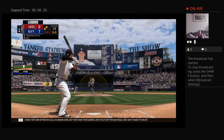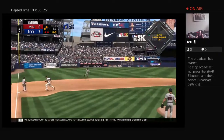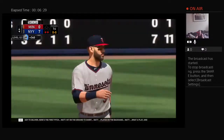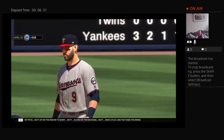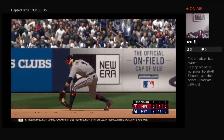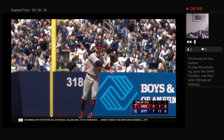Ready to deliver. Here's the first pitch. Hit on the ground to short. Played on the backhand. What a play, and that ends the inning. Off of one leg, in the hole, falling away. That is pure magic. More to come on the show, Sunday Baseball.